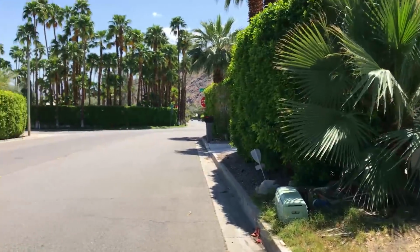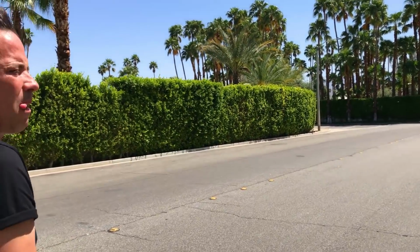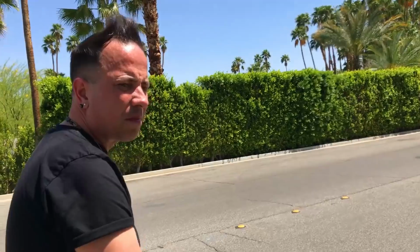Well, the other reason maybe it hasn't sold is maybe they're asking, because it's a celebrity home, I mean Dean Martin's former home, they could be asking $25 million for it.